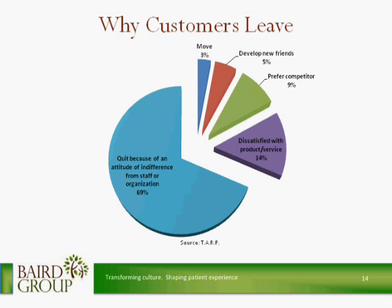Well, I've cited a few examples in the previous slides, but you can see that if we look at why customers tend to leave an organization, the vast majority, 69%, leave because of an attitude of indifference from the staff or the organization. The next most common reason is they're dissatisfied with the product or service. Now remember, we are a service industry. So if you look at just the two biggest wedges, those are things that really matter when we're talking about the patient experience.